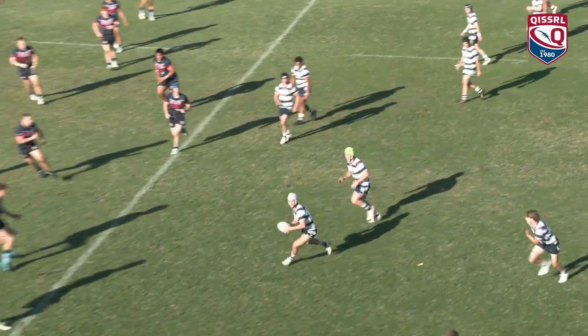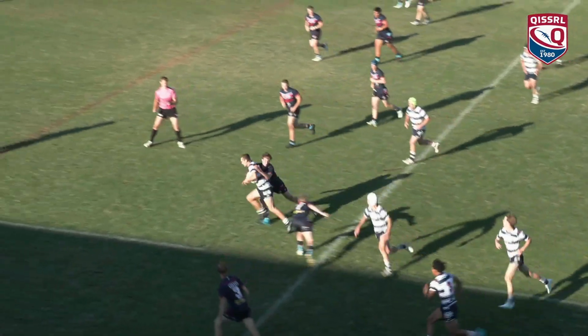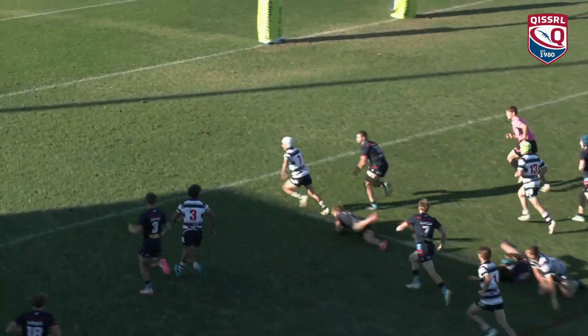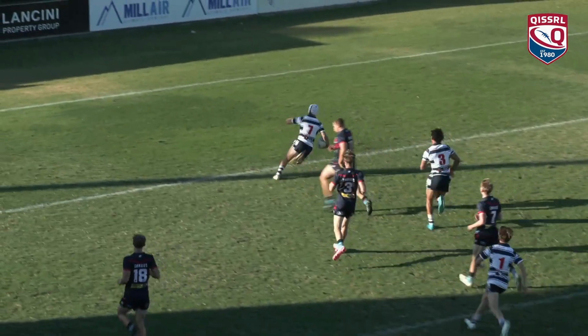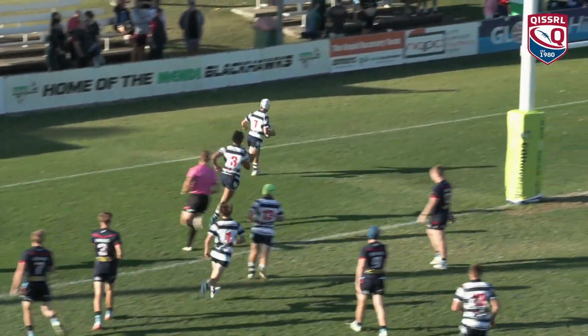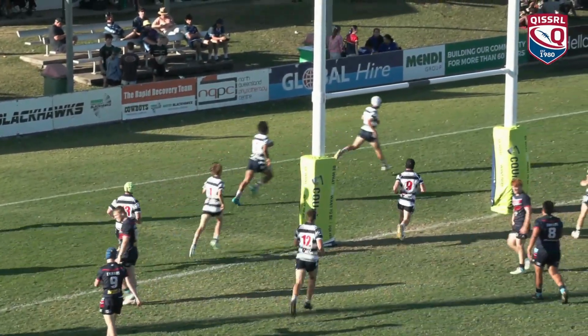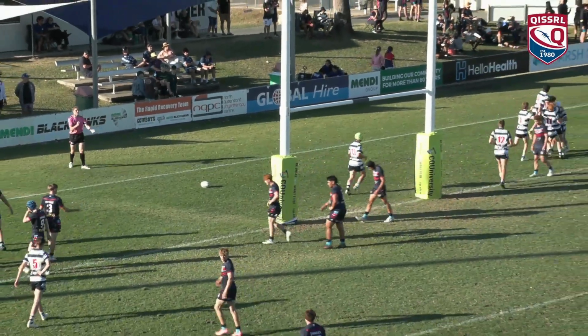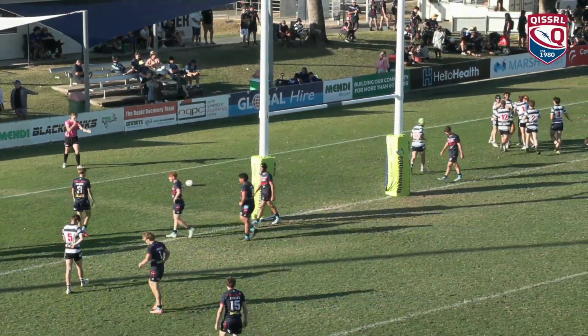That's the 30. Runs on it with some pace there. There's Schultz. And then lurking is Braithen Scott for a try. So, 4.5 minutes. So Marys have had all the footy in field position, come up with the first try.